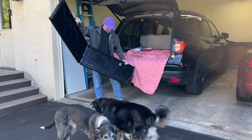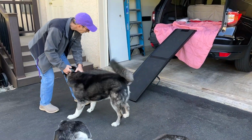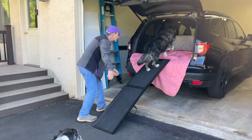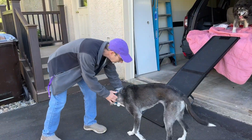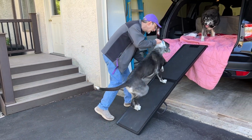Good girl. Coda first. Come here, Coda. Ready? We're gonna go up. Up, up, up, up. Good girl. Zoe, come here. Good girl. Turn around. Ready? Up, up, up, up.